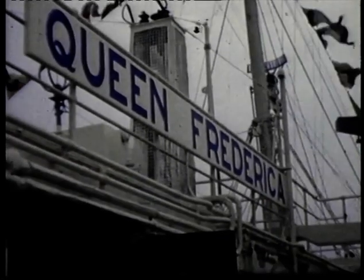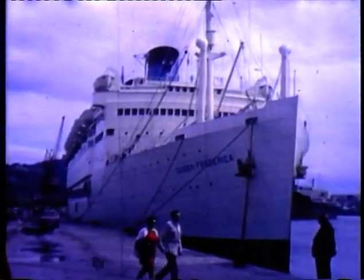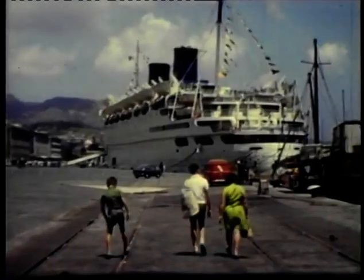Queen Frederica was originally the Matson Line's Malolo, renamed Matsonia in 1937. Served in the US Navy during the war and sold to Home Lines and renamed Atlantic. In 1954, she was renamed Queen Frederica.